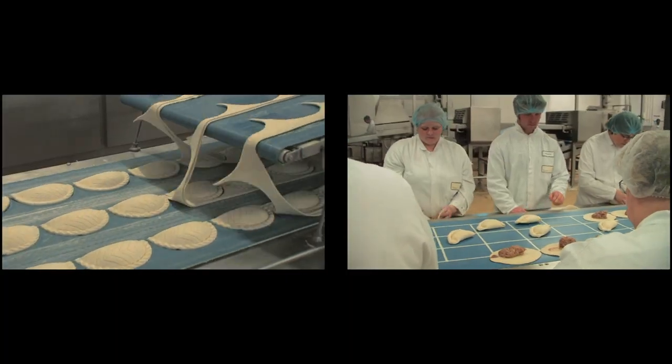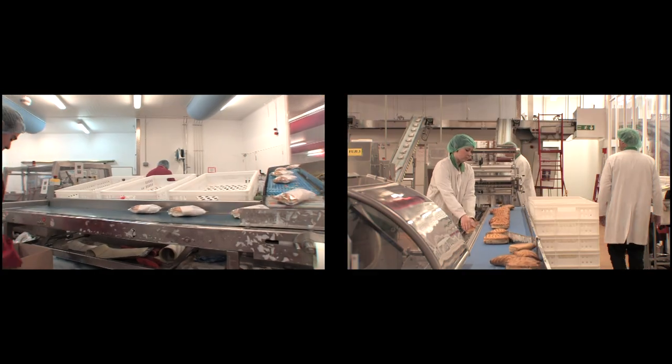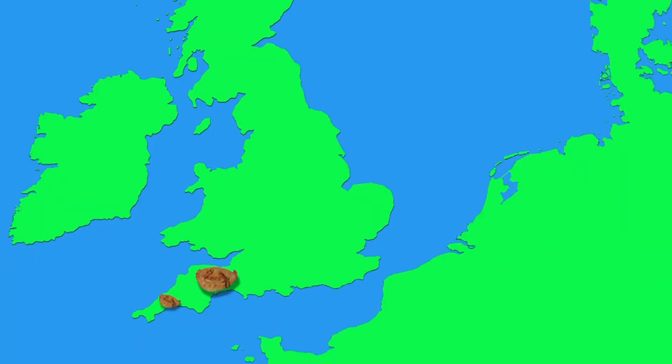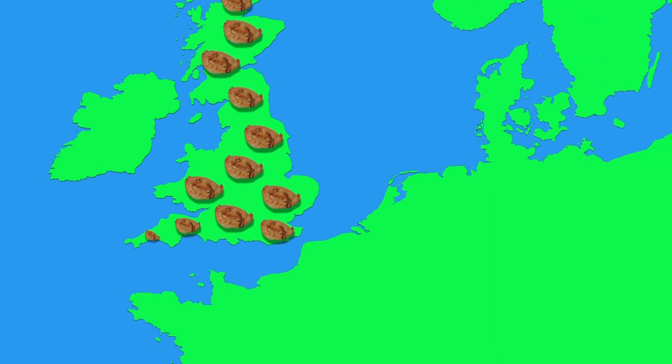Today, pasties are made in small and large bakeries and state-of-the-art factories, and then distributed to a wide variety of locations, from corner shops to supermarkets, cafes and railway stations. It's never hard to find a Cornish pasty.